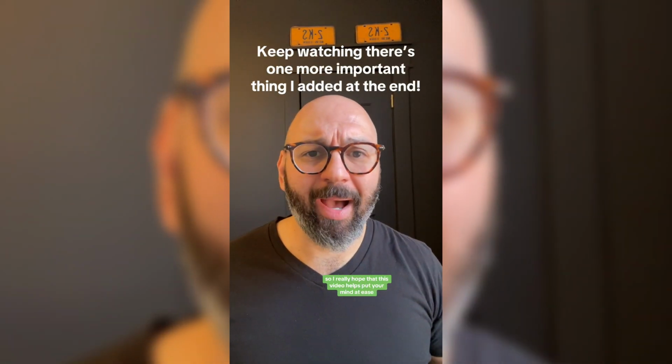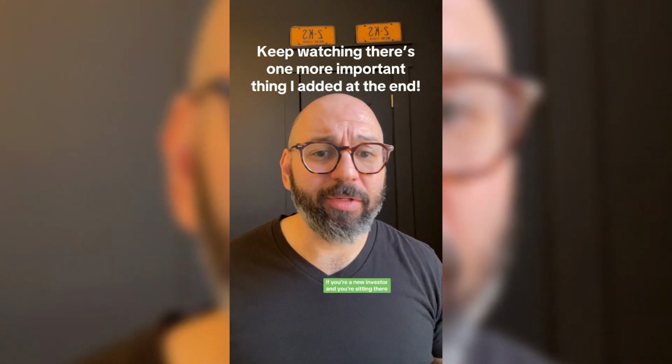However, it is only worth getting really stressed out about the expense ratio if it's higher than like 0.5%, 1%. If you had a 1% expense ratio on an ETF and you had $1 million in it, your fees would be $10,000. That's pretty steep. That's worth stressing over. So I really hope that this video helps put your mind at ease if you're a new investor and you're sitting there mulling over between VOO or SPY or SPLG or any of the others.